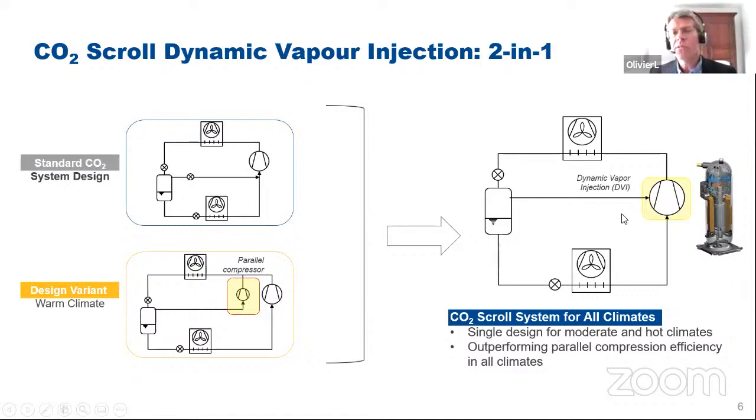So what we propose with our new technology solution is that we take the flash gas from the tank and we directly inject it in the compressor, in the scroll. So this is the advantage of the scroll, that you can easily inject the vapor inside the scroll. We call it dynamic because in fact what we do, we add a check valve at the entrance of the compressor to make sure that none of the injected vapor goes back to the tank, which would lead to some penalties. So with this, we are able to do two designs in one.